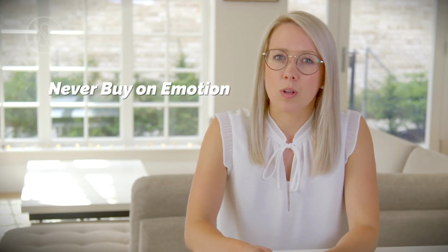And lastly, never ever buy on emotion. We only buy properties that fit our investment criteria. Do not make the mistake of getting drawn into looking at big, colourful lifestyle brochures, new builds, and dreamy holiday homes. While these places may look nice, we are not investing in properties for their aesthetics.